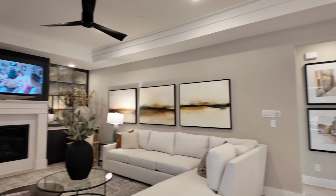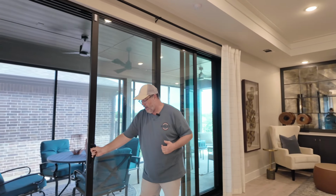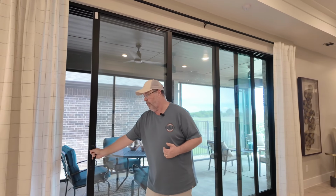So if you don't want to be the life of the party, this may not be the floor plan for you, because I know if I had a friend that had this floor plan and they weren't inviting me over, come on.